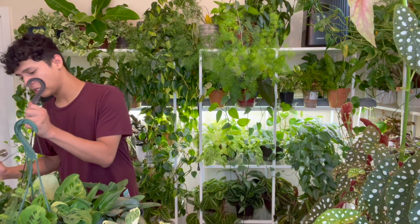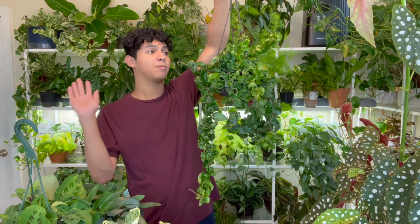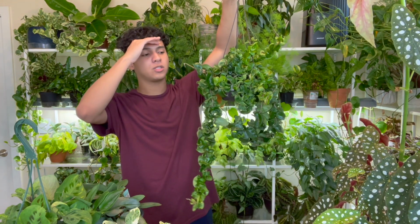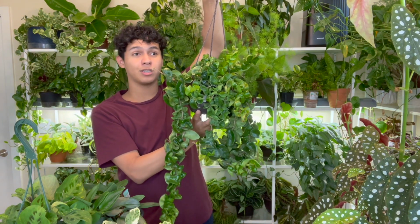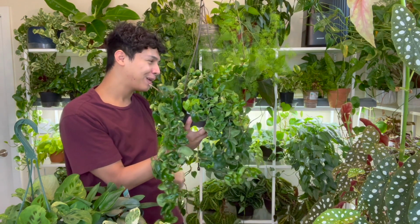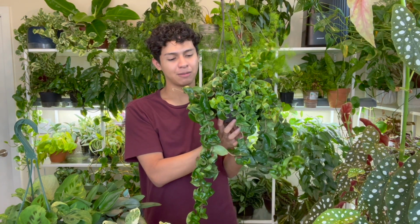Okay, the next one is going to be the Hoya compacta. This one is from Costa Farm in the big box stores. I ended up buying it with my own money, and I think it's also 2 years old. I haven't repotted this one for about 2 years, and I have a lot of plants that are due for repotting, but I just haven't gotten the time to get to it.